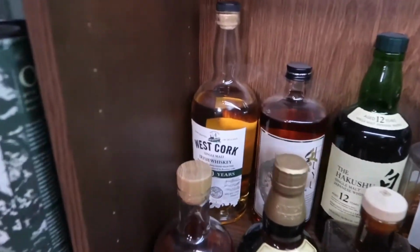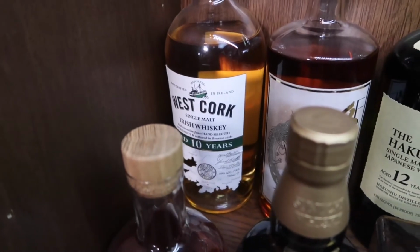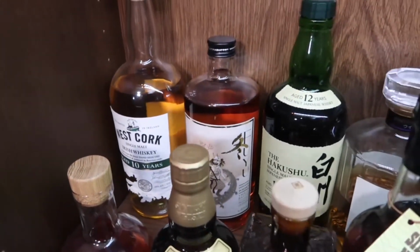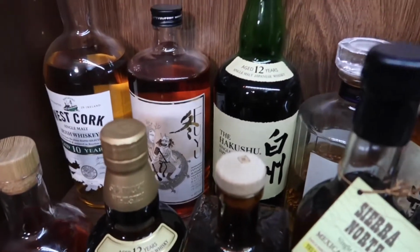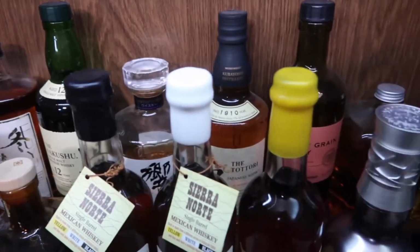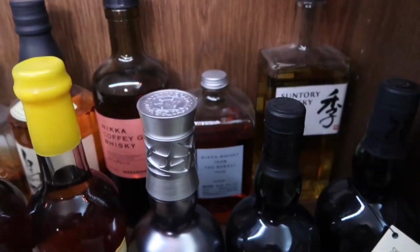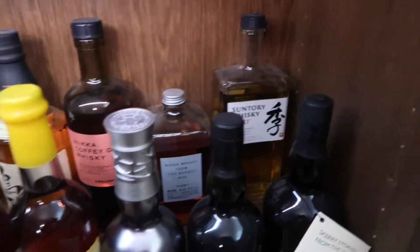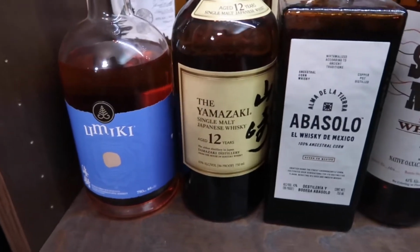Alright, for the last bottle of Irish whiskey, I do have West Cork 10 years single malt. Then we go into Japanese whiskey. We got Fuyu small batch. Got Hakushu 12. Hibiki Harmony. The Totori. Nika Coffee Grain. Nika from the Barrel. Toki. And we have Umiki and Yamazaki.